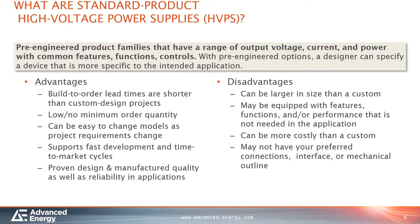So now that we've covered what is high voltage, let's get into the topic at hand. Specifically, what are standard product high voltage power supplies? And those are devices that are pre-engineered product families. They have a range of output voltage, current, power. Often across a particular family of products, they have common features, functions, and controls. And for some product lines, they also have pre-engineered options. And that lets a designer specify a device that's a little bit more application specific.